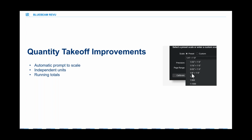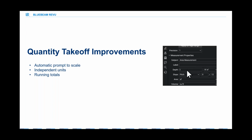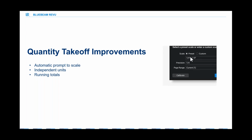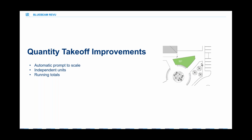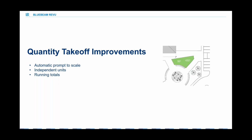All right, so the quantity takeoff improvements that I talked about, we have an automatic prompt to scale, so that's very nice that we're not going to have to worry about that calibration. Well, you're going to calibrate it whether you like it or not, honestly. If I'm honest, in every one of my takeoff and estimating classes, that's the first thing I say. You always want to calibrate that document. Well, Bluebeam Revu saw that and essentially said, we're going to kick up a dialog box that, before you even make a measurement, we want you to calibrate.